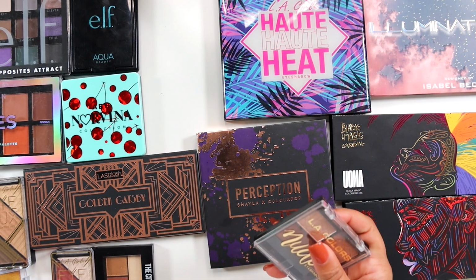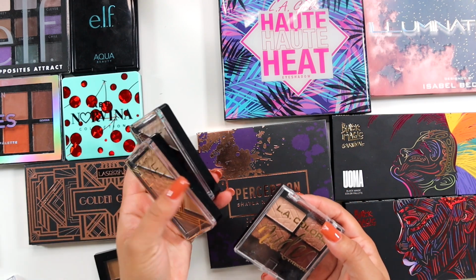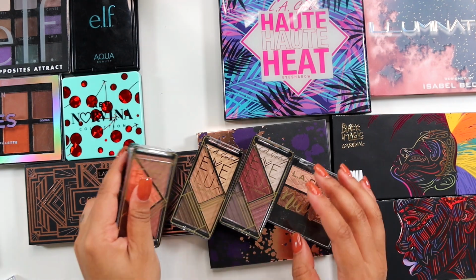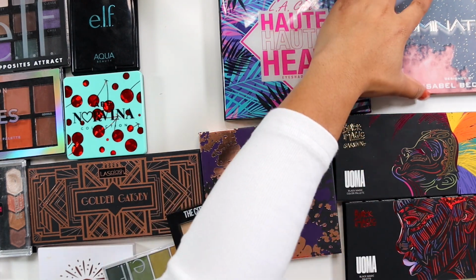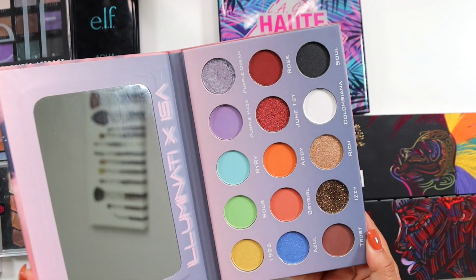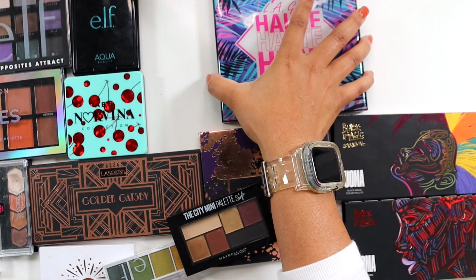I have some LA Colors palettes here along with several LA Girl palettes, and I don't know that I've ever even used these right here, so they can go too. I don't think I've kept a single palette yet. I already see two more I can let go, and one is this guy here. I believe this came in like a BoxyCharm or something like that. We don't need that.